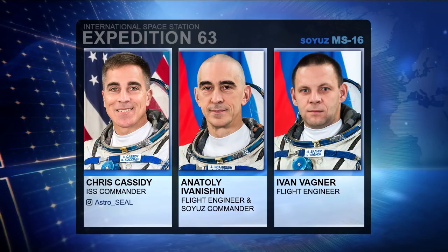HTV-9, as other arriving cargo ships commonly do, will inch up that radial vector from beneath the International Space Station to a point about 50 feet away, where Cassidy will reach out with the arm and capture the HTV-9.